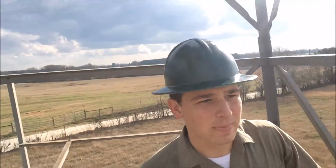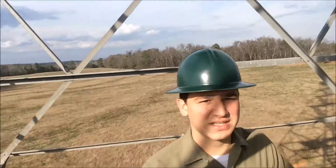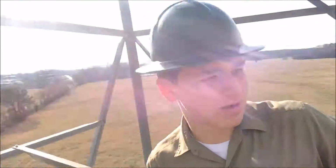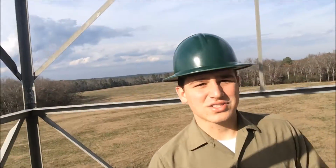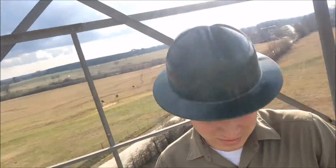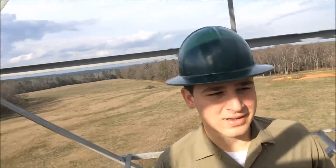Now this one, Forest Service doesn't maintain anymore, although I think they still might own it. They stopped using it back in the late 90s. Now it's more efficient and cost effective to fly aircraft over the state every day. Also, it's a lot easier for your random person to just take out their cell phone and call in a fire, instead of having someone sit up here at the top of this tower for 12 hours a day.